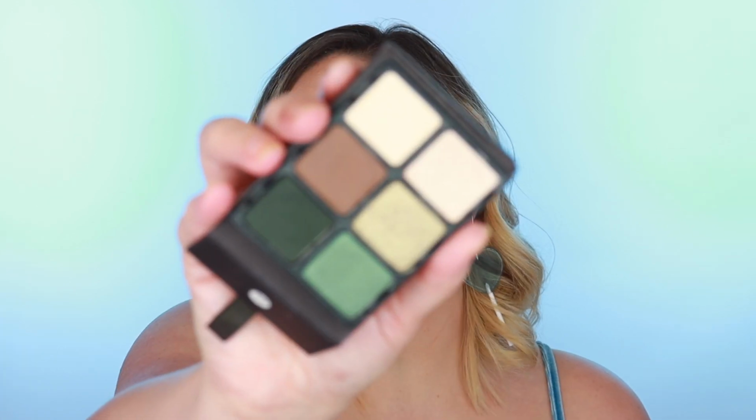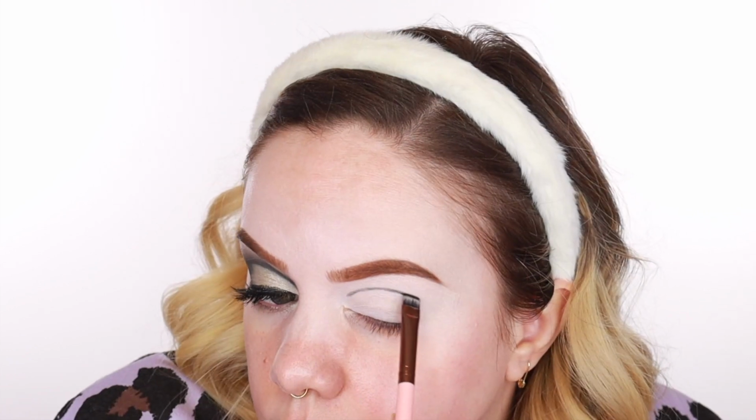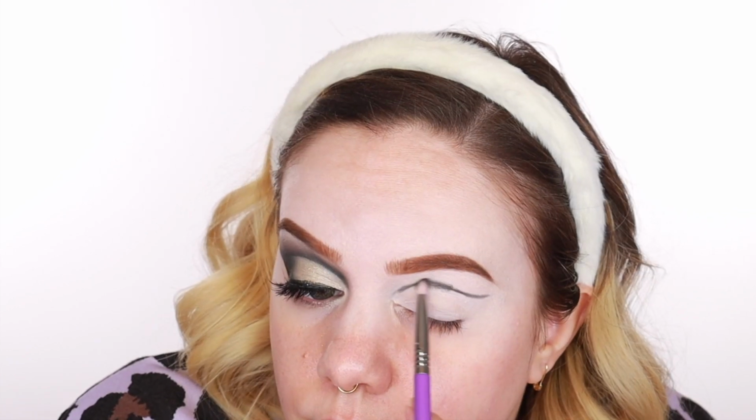Next up, I used the Viseart Theory palette in Absinthe. Viseart shadows are some of the most beautiful, blending, creamy shadows, especially the mattes. They're just outstanding. I wasn't really thrilled with the pictures that I posted of this look, but the eyeshadow turned out really well. I did a pretty simple cut crease, and I took it almost all the way out.